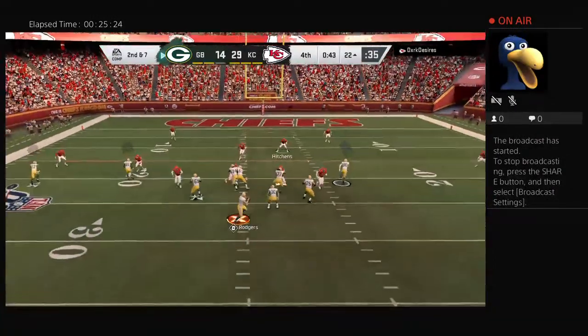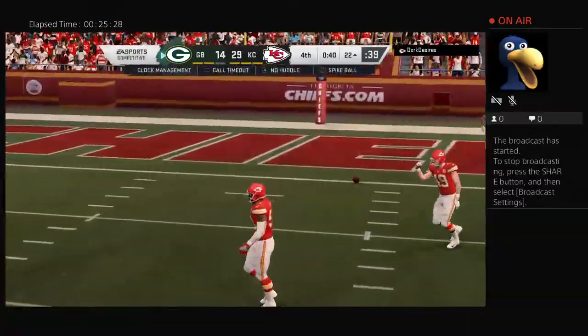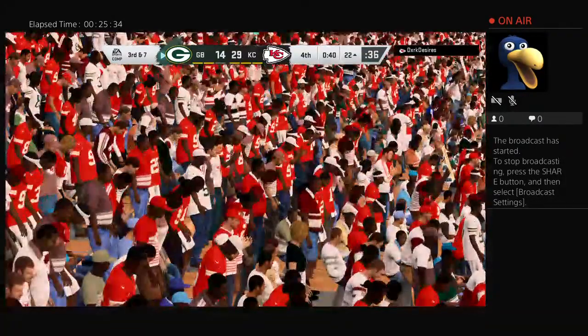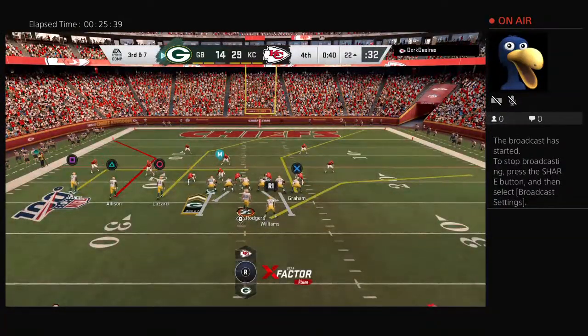2nd and 7. Again, they'll throw with Rodgers. And that is incomplete. The touch and time here critical for those types of throws. He put a lot of zip on that one. Needed just a little bit more finesse trying to get it to his back. This will be the 8th play of the drive.